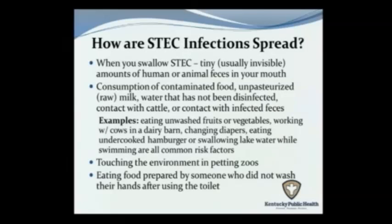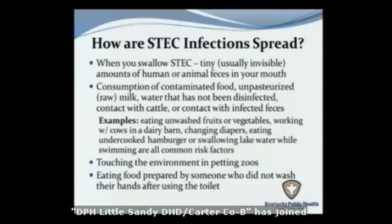Doesn't sound very pleasant. Consumption of contaminated food, it can be unpasteurized or raw milk, water that's not been disinfected, contact with cattle, or contact with infected feces. Some examples of that would be eating unwashed fruits or vegetables, working with cows in a dairy barn and then not using proper hand hygiene, changing diapers, eating undercooked hamburger, or swallowing lake water while swimming. They're all risk factors for STEC. Touching the environment in petting zoos, eating food prepared by someone who did not wash their hands after using the restroom.